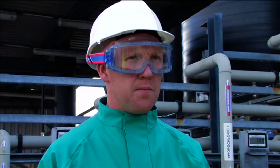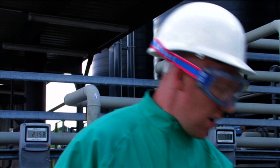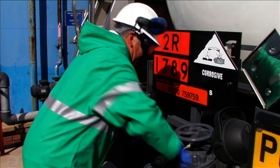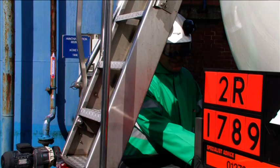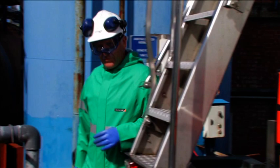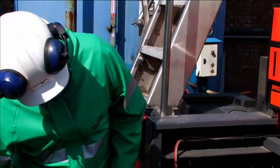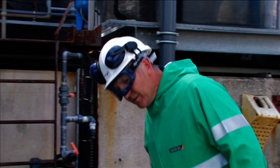Okay, then could you open your valve then, please, mate? Yes. Right, that's my valve open. All open then. Just open mine now. Right, both valves are open and the line's flooded. Okay. Right, mate, there's no leaks or anything, so I'm going to pressurise the tank now. Okay.